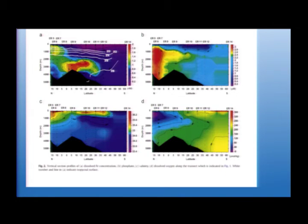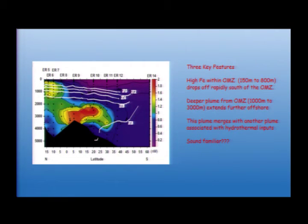The more important feature emerging from the Arabian Sea is at a much greater depth where oxygen is present, and it merges with what Nishioka attributed to a hydrothermal source from the Rodriguez triple junction at this point here. Just to summarize, high iron within the oxygen minimum zone drops off rapidly south of the main part of the OMZ. The deeper plume from the oxygen minimum zone, between 1,000 and 3,000, extends much further offshore. And it's hard to say how far that would have gone because it merges with another plume that's associated with hydrothermal inputs.